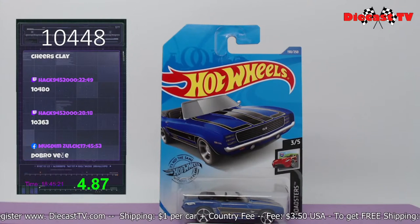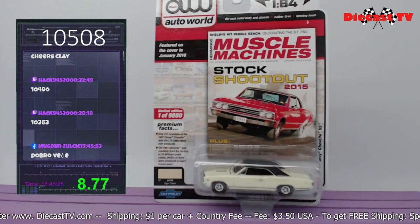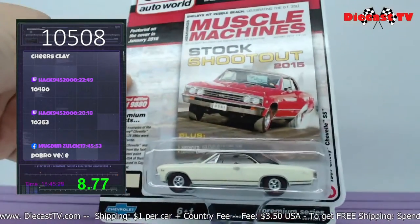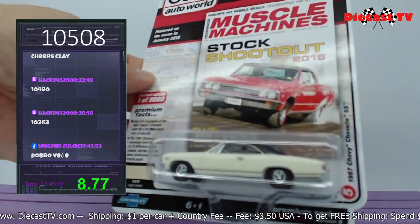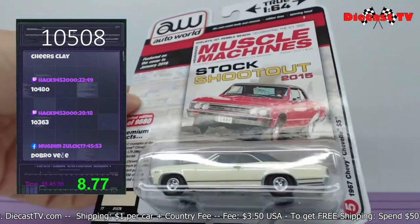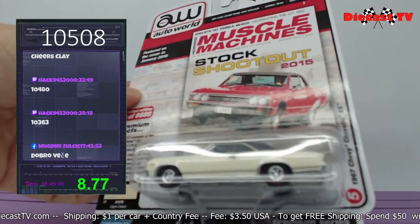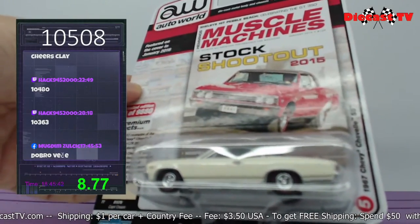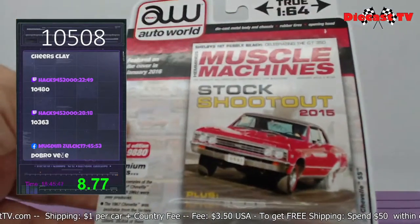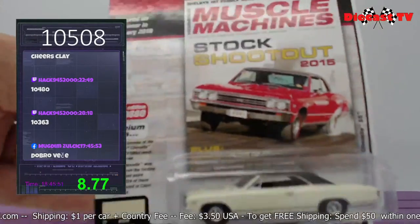Beautiful, beautiful car. Alrighty, and here we go. Number 10508 is going to be a limited edition from Auto World, one of 9,880. We have the 1967 Chevy Chevelle SS in the Capri Cream. This is release number 4, version B. The only difference really between versions A and B is the color. Again, this one here is the Capri Cream, and it is metal on metal, rubber tires, the opening hood, of course.